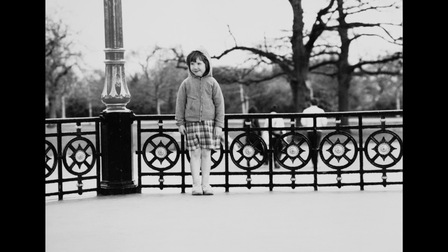The image I showed you earlier from my childhood of me standing on the bandstand. Now, there the context is so important. It tells me where I was, Greenwich Park in London. It anchors me to a place in my childhood. So giving our photographs context can be hugely important. It gives them longevity and it helps attach memories to the images.